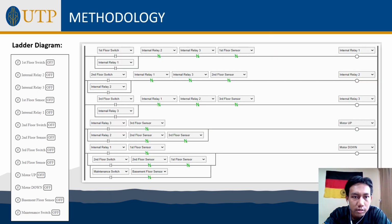Okay, so this is our ladder diagram. There are a few components which can be classified into a few groups. The first group is the switch. We have the first floor, second floor, and third floor switch. The second group is the internal relay 1, 2, and 3. The third group is the sensor. And lastly, we have the motor going up and motor going down.